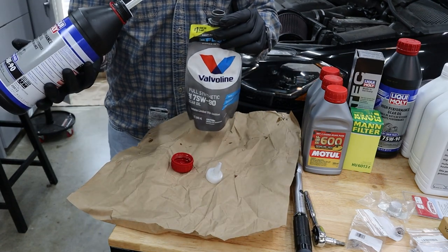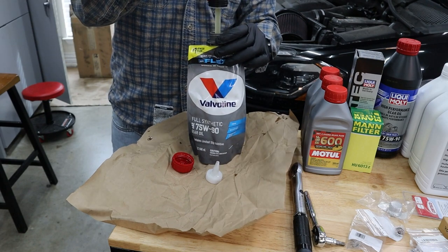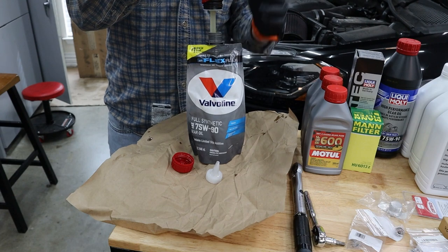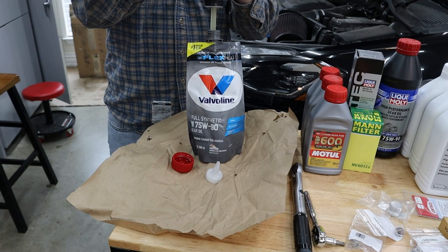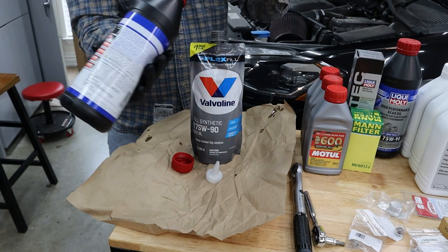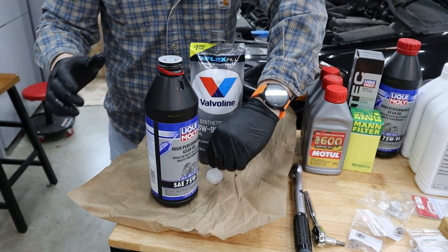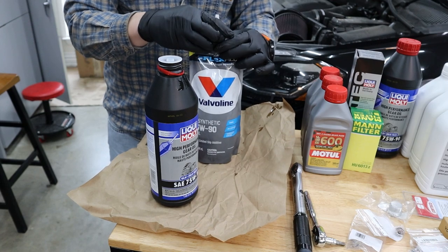All right, so I'm just gonna fill it. There's a tiny bit of Valvoline in here. Hopefully my car won't be so offended that it's getting the tiny remnants of this. So Liquid Moly, if you're watching this tiny YouTube channel, please offer these style bottles. Please, they're so much easier.